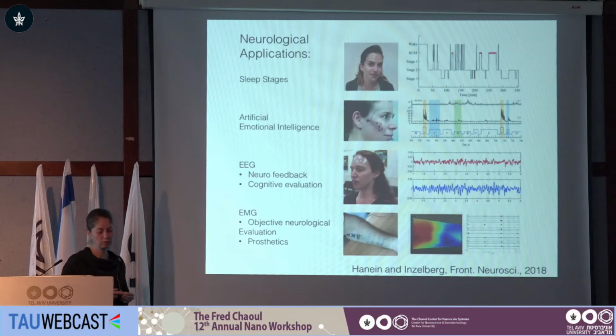So we're using these electrodes for sleep testing. So there are 4 EEG, 2 EOG, 2 EMG, and this is a hypnogram. This is sleep staging recorded at home, and then done by a technician. This is for studying emotional responses. This is the work that we do with Talma Hendler on using these electrodes for EEG for neurofeedback. And this is high resolution for identifying muscle activation.